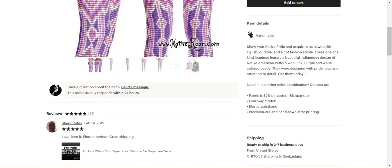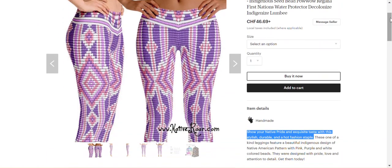Okay, so let's go back to the leggings here, and again here talking directly to the customer is a good thing. It does have the features, of course, because you need to know what the fabric is, and this information is very important for customers, but it's really smart to start with something which will talk emotionally to your customers. Okay, so let's turn to the pictures.